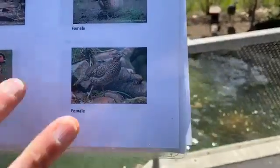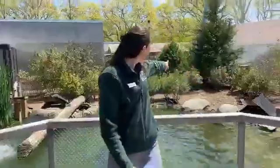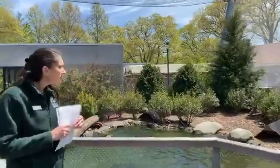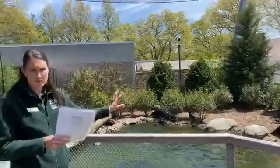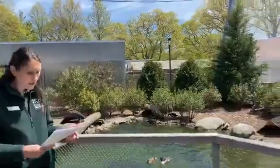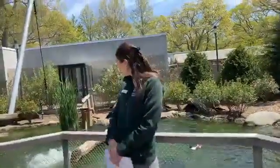And it's almost hard to see her in that because she is very camouflaged. She usually spends her time further in the corner over there. She kind of likes to find a place to hide. And so she typically is one that's more out of the water, whereas the rest of our ducks are usually swimming all around in here. But about 9 species in this exhibit. That's a great question. Do we have any other questions?